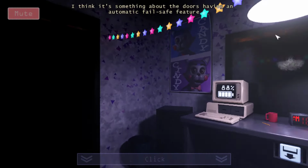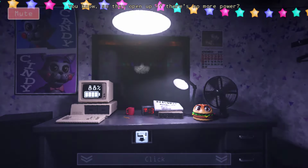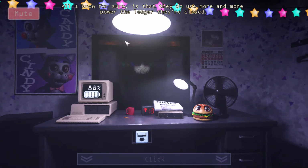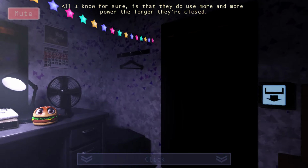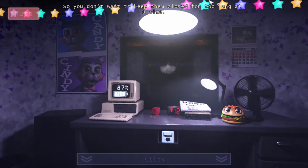I think it's something about the doors having an automatic fail-safe feature in case the power gets cut off, you know, so they open up if there's no more power. All I know for sure is that they do use more and more power the longer they're closed, so you don't want to keep them closed for too long at a time.